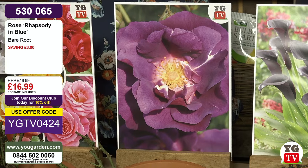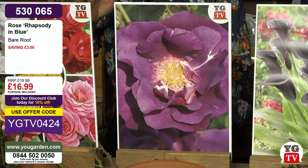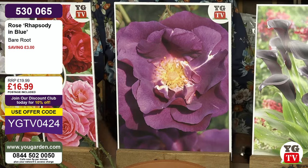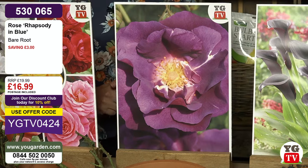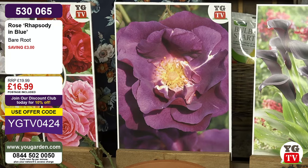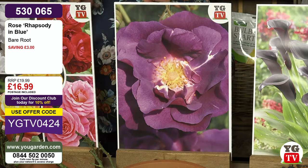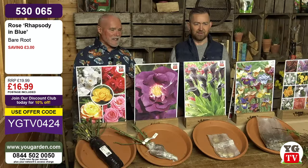What a colour this is, Adam. Yeah, it should be Rhapsody in Purple, in my opinion. Yeah, it is more purple and blue, isn't it? I agree. I have got this rose in my garden. Years ago, I used to work for a customer, and she planted about three of these in her garden. I hadn't heard of that variety before. They flowered, and I just thought, OMG, that is such a magnificent colour. So different, so unusual.